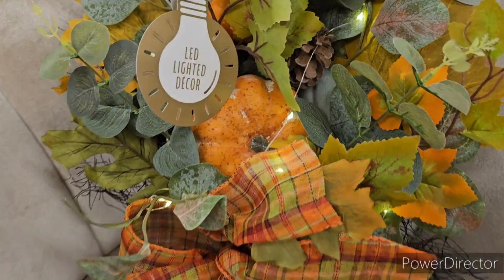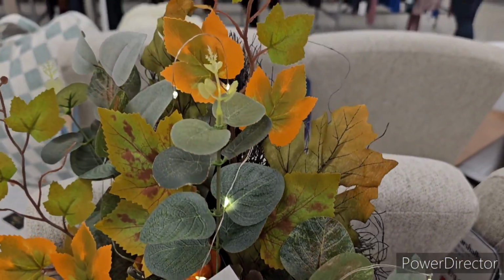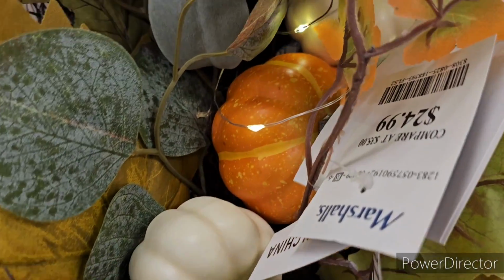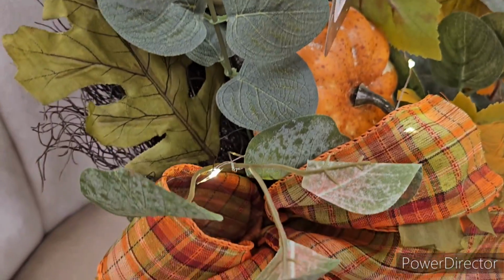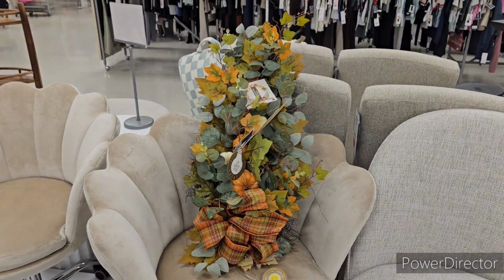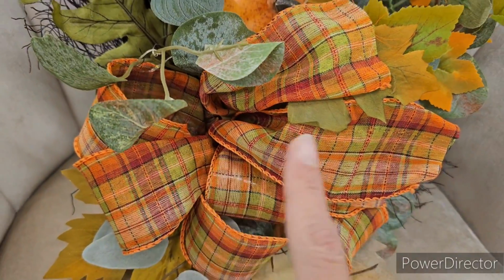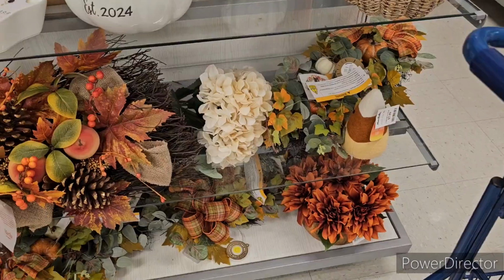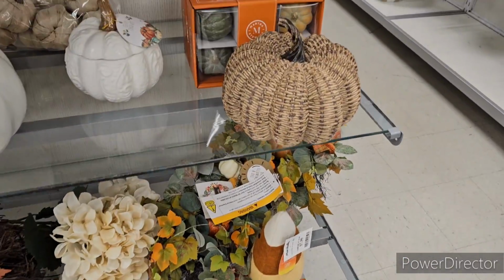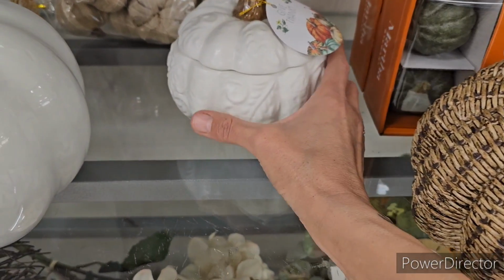Oh, hello. There's the lights. You can't really tell in here because Marshall's is super bright, but beware of the flashing lights, okay? Just beware. That is super stunning, and it is really beautiful, and I'm in love with this bow. Perfect. We actually have a few of those. There's something about fall floral guys and gals that gets me every time. I just love it so much.